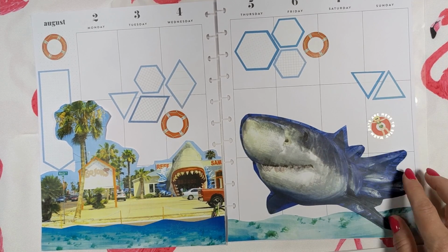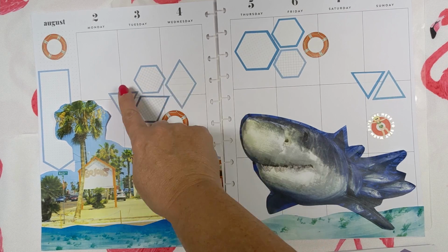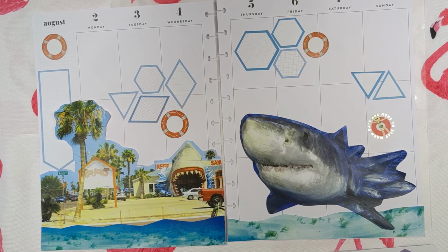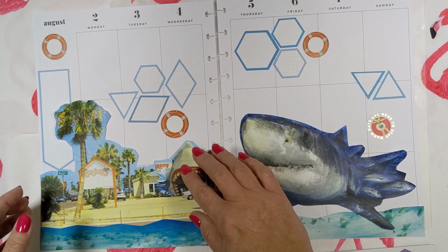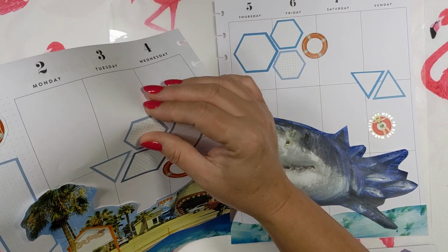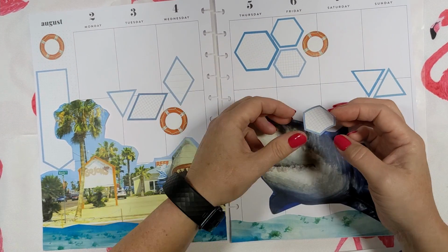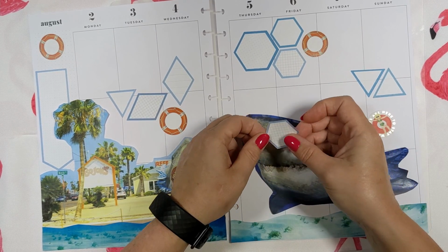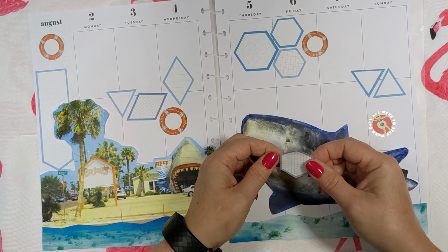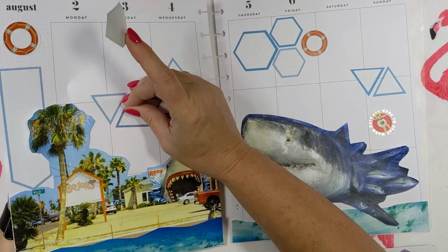I'm loving this. Love this. Don't love this. And I'm thinking I can fix it. These are pulling up so easy today. Very easily. We're just gonna come up with a cuter idea.